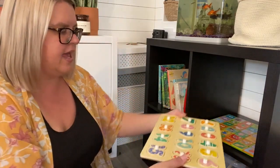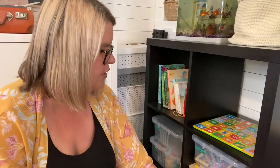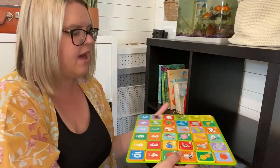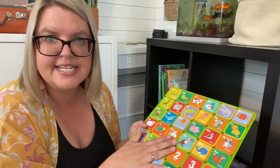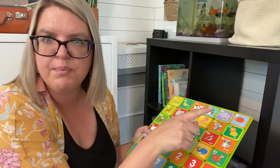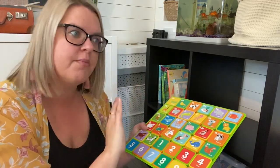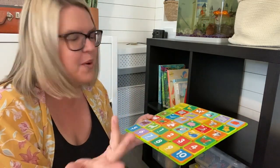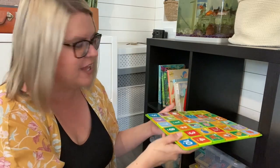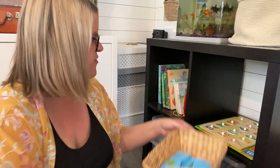He has a wooden numbers puzzle that he can get down and use. And then we have magnetic letters, and he will play with these and he will pop them onto the whiteboard that's sitting next to the shelf here. He likes to take them out and just take them on and off the whiteboard. Really simple, but something that distracts him for a little while. So that's what's on that shelf.